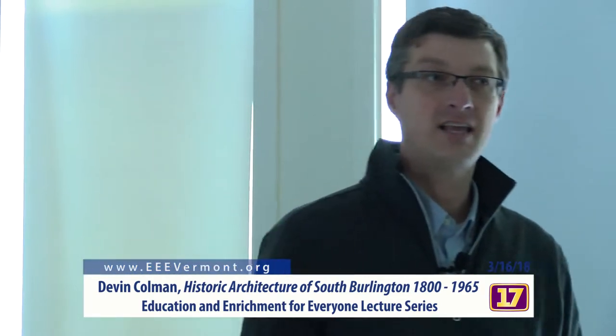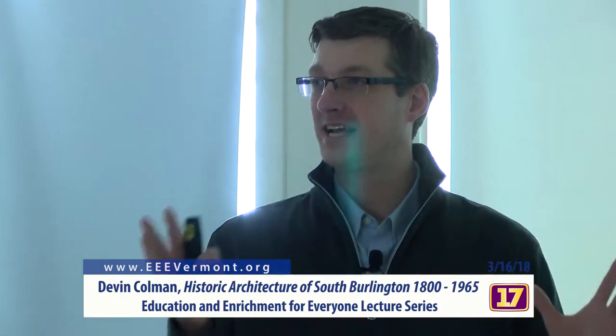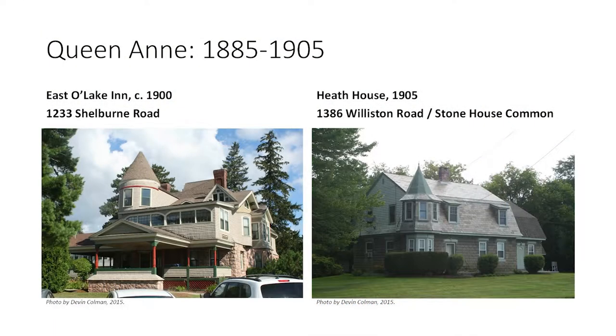And also with the Queen Anne, the Gothic Revival, the Italianate, they're very decorative styles. You see a lot of detail. We've got a second story porch, a porte cochere, a tower with a conical roof, a little dormer there, a chimney, bay window. I mean, you name it, it's on this building.